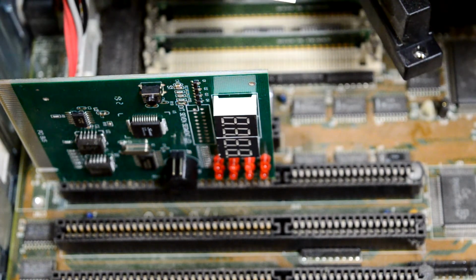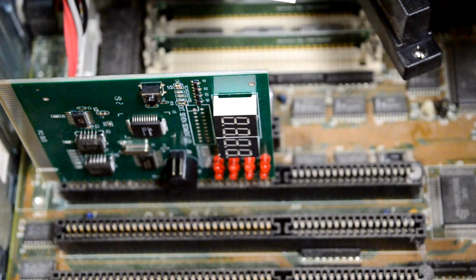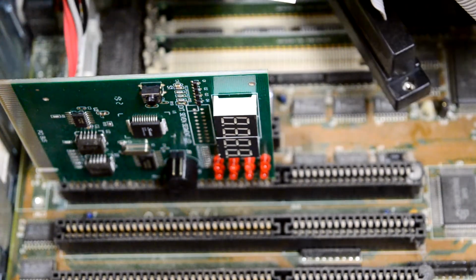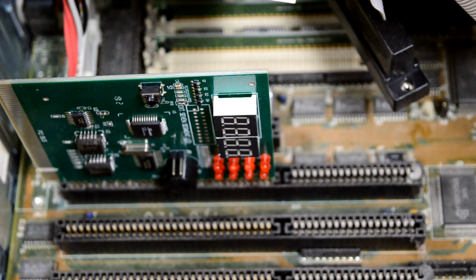It could very well be that this power supply is just like dead. I'll check the power supply connections because it appears we are only getting plus 3.3 and plus 12 volt to the ISA slots, which is not good.